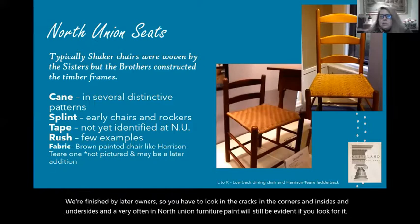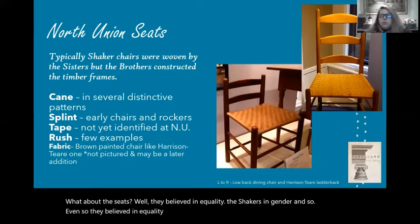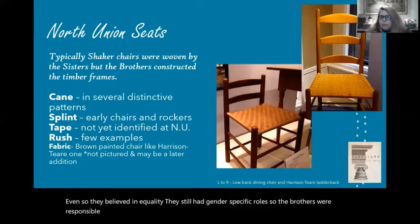What about the seats? Well, the Shakers believed in equality in gender, but even so, they still had gender-specific roles. So the brothers were responsible for constructing the frames of the chairs, but the sisters were usually responsible for weaving the seats.